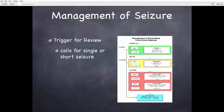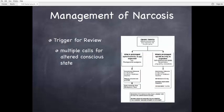But the majority of seizures stay on the ward, and it's really getting people comfortable in order to manage it. So we were able to produce this and promote it throughout the hospital.